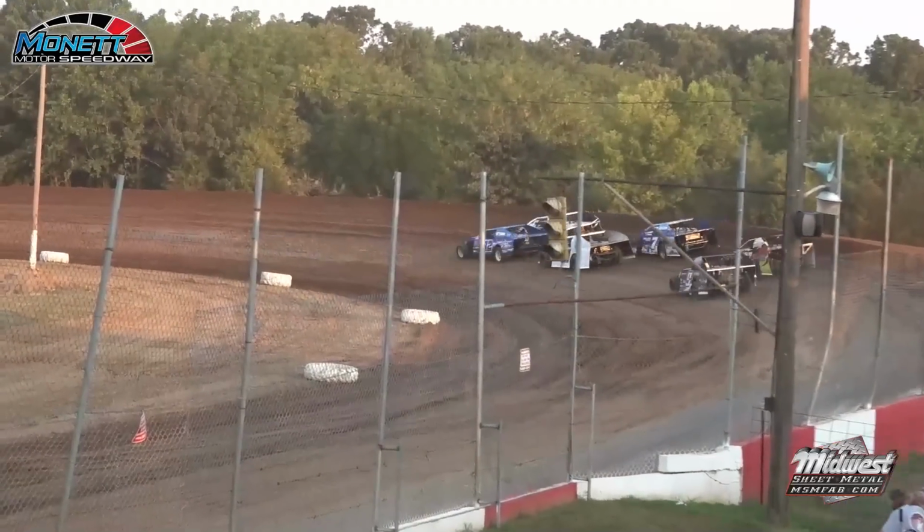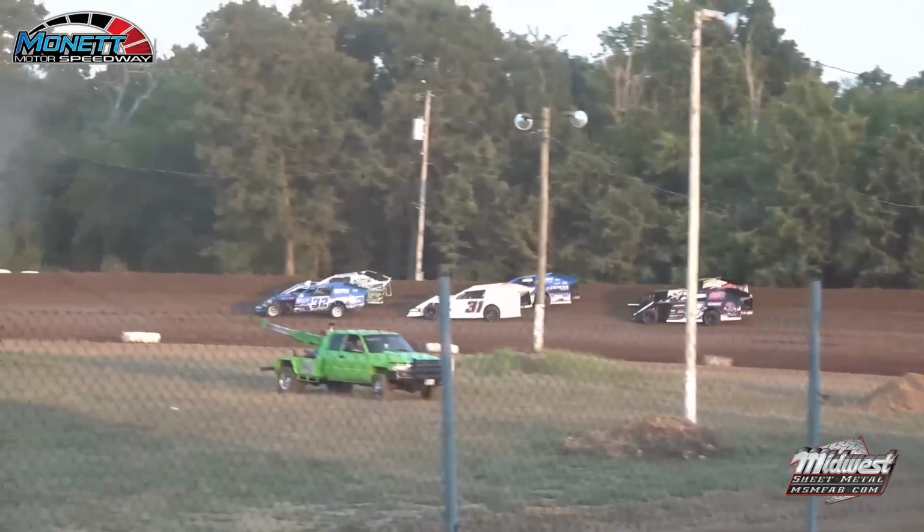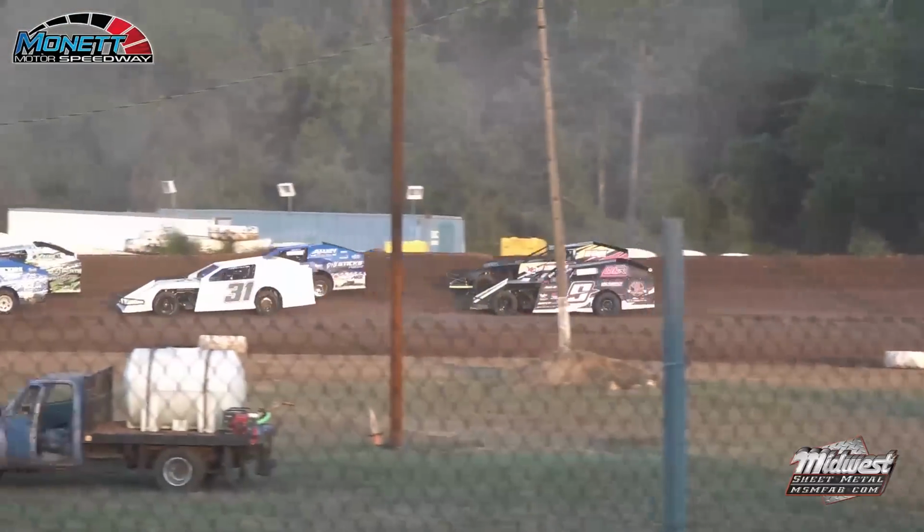All right, again, now the lights are out. Hicks and Lewis, row number 1. Thompson, Drake, row number 2. Brennan Baum and Terry Williams in the rear there.